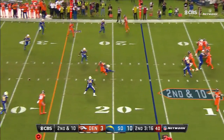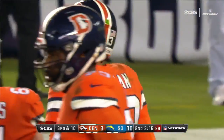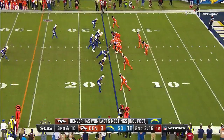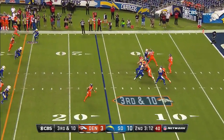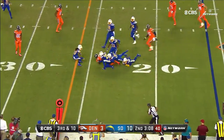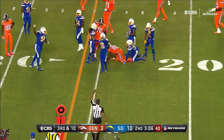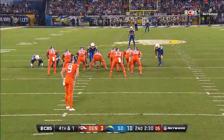2nd and 10. Incomplete. Was going for Benny Fowler. Find a way to get somebody open and give the quarterback time. Haven't heard from Demaryius Thomas yet. 3rd and 10. It's Anderson. And they stop him 1.5 yards short of a first. And they'll punt it. They've changed returners.